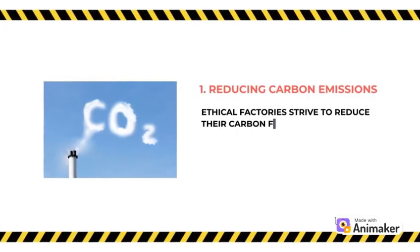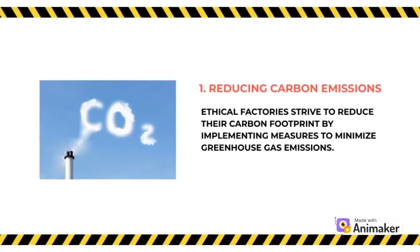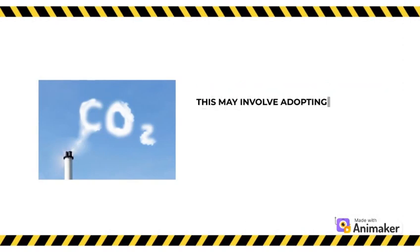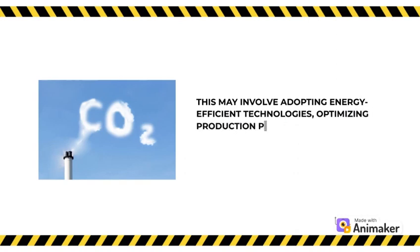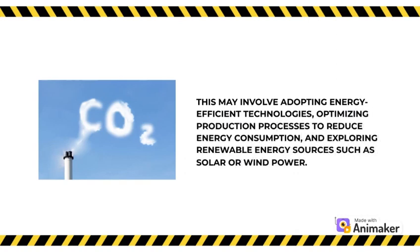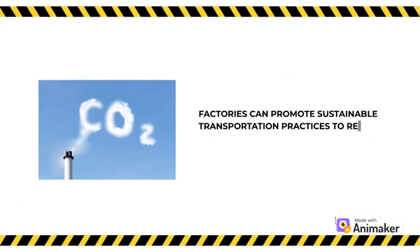1. Reducing carbon emissions. Ethical factories strive to reduce their carbon footprint by implementing measures to minimize greenhouse gas emissions. This may involve adopting energy-efficient technologies, optimizing production processes to reduce energy consumption, and exploring renewable energy sources such as solar or wind power. Factories can promote sustainable transportation practices to reduce emissions from logistics and commuting.